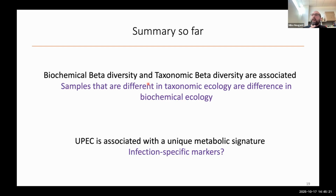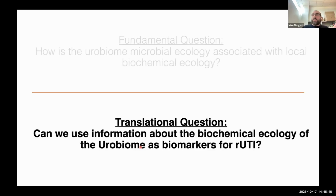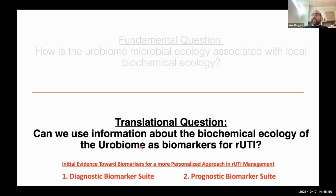And we're starting to use this to try to understand nutrient niches, and whether there are gradients in the bladder or in the microbiome. We also find that UPEC seems to be very strongly associated with its own metabolic network, its own metabolic signature. And within that metabolic signature, we're starting to see some important, perhaps useful, biomarkers. So the last question that we asked with this data is a more translatable one. There are two things I want to discuss here: one is a diagnostic biomarker suite, and the second is a prognostic biomarker suite that we are finding evidence for.